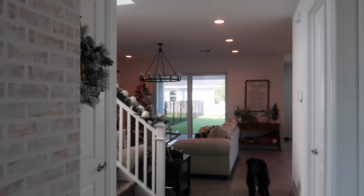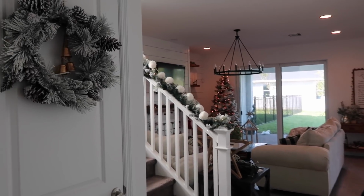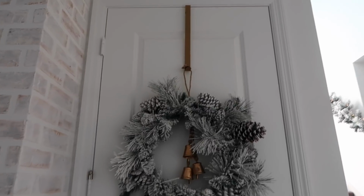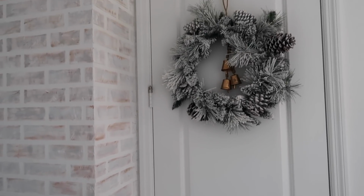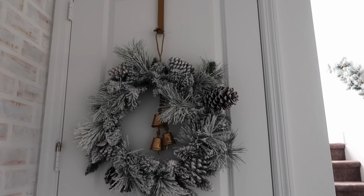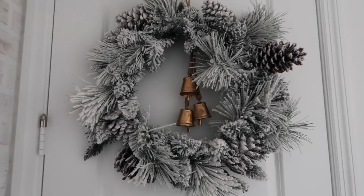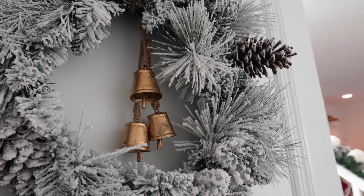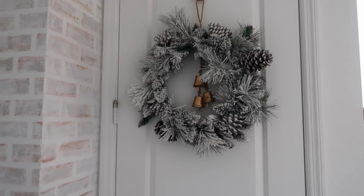Alright guys, so let's just walk right into the main living space of my house. This is the first stop here. I just have this closet door and I love this brick look, but the closet door with the brick kind of needs to be broken up with some color. So I added this flocked wreath that I got from Walmart this year. And then I also added some really affordable bells that I found at Tuesday Morning, and I just thought it gave it a really cute farmhouse look.